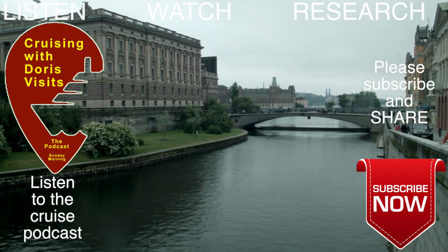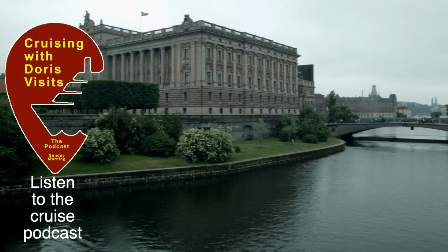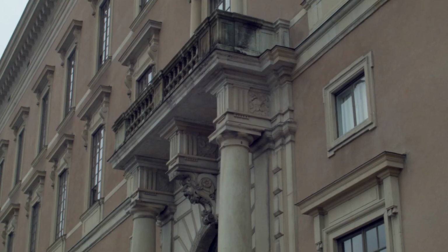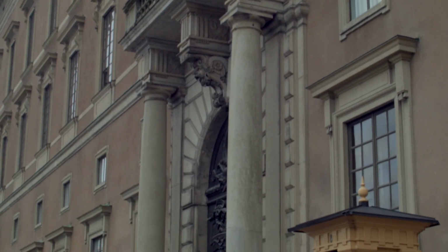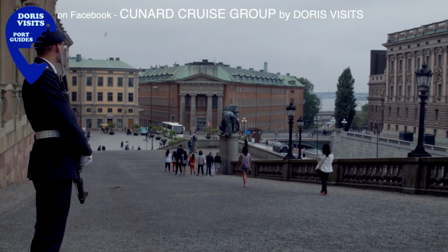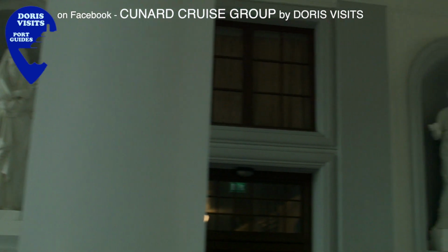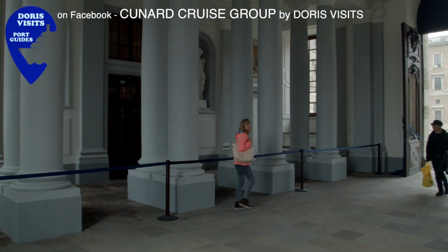Stockholm is a collection of islands joined by bridges. We're going to look at the Old Town and starting with the King's residence. The Royal Palace in Stockholm is the official residence of His Majesty the King. Designed by Nicodemus Tessin the Younger, the Royal Palace is in the style of the Italian Baroque.